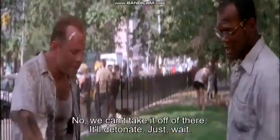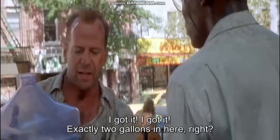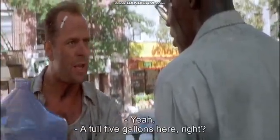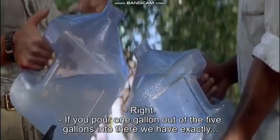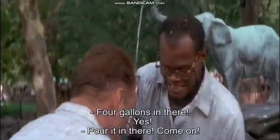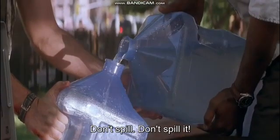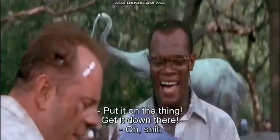Throw this thing away. Look, we can't take it off of it. It'll detonate. Just wait a second. I got it. Exactly 2 gallons in here, right? Right. Leaving exactly 1 gallon of empty space, right? Yeah. A full 5 gallons here, right? Right. You pour 1 gallon out of 5 gallons into there, we have exactly 4 gallons in there. Yes. Pour it in there, come on. Don't spill it. Good. Exactly 4 gallons. You did it, McClane. Put it on the thing, get it down there.